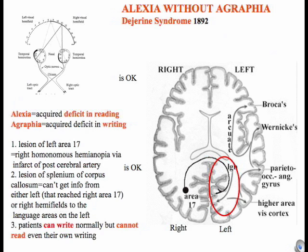On the right there, you can see we're using our typical MRI left-right convention, where right is on the left and left is on your right. You can see I have a circle down there that's involving the left area 17, visual cortex, and some of the splenium of the corpus callosum. Now, what's going through that commissure is information from the other area 17.